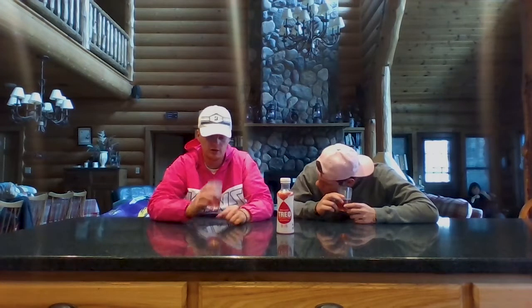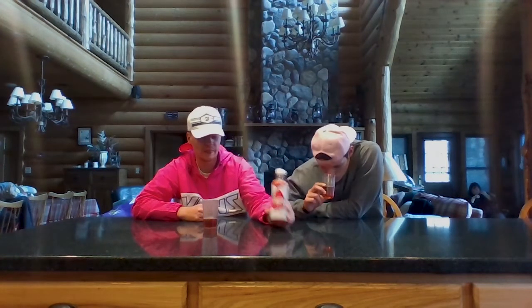Kind of a cool bottle. This was recommended to us. We stopped in a pizza place up here, and the lady said, oh, you gotta try this. This is the only way I can get my kid to drink water. Which is kind of weird, because water is kind of a normal thing to drink. But whatever you're gonna do to get your kid to drink water, birch water might be it.